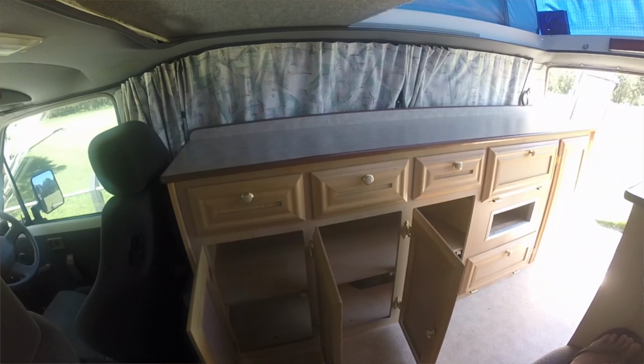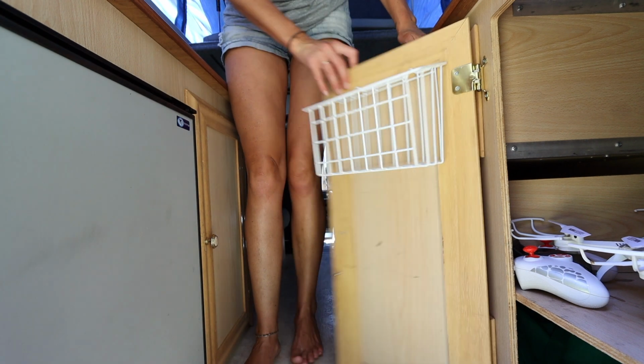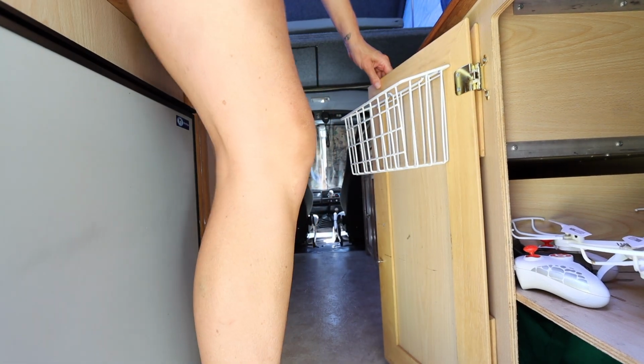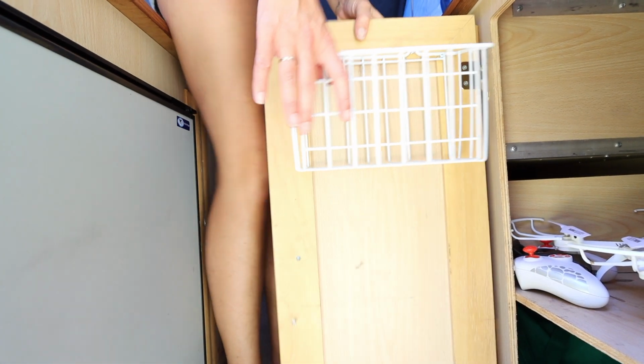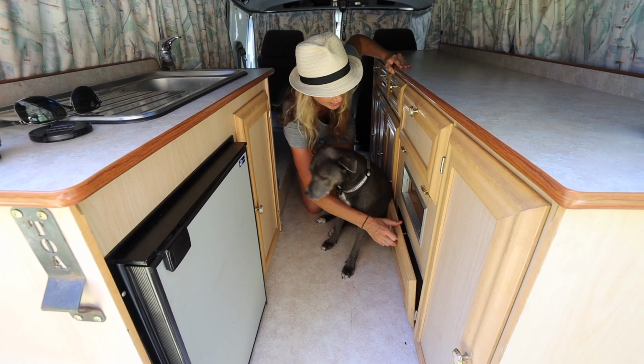Now, onto the cupboards. My nan loved the decorative handles, but my shins hated them. The hinge doors also open up into the walkway, which makes access really awkward, especially when there's a dog sleeping on the floor. This setup's great for a short trip or a weekend away, but for a worldwide overlanding adventure, we need to make some improvements.